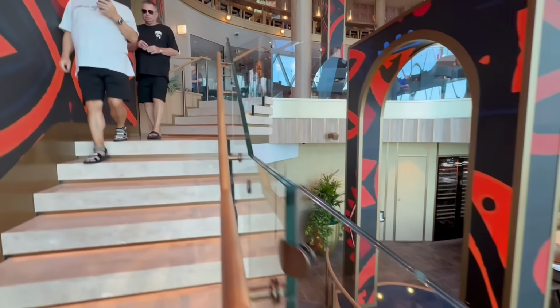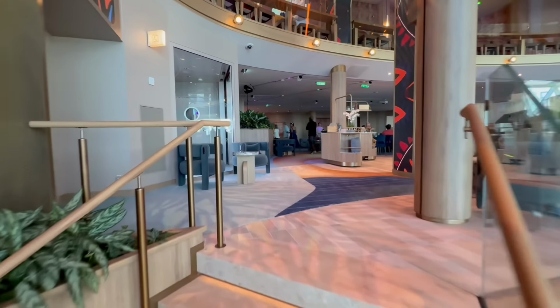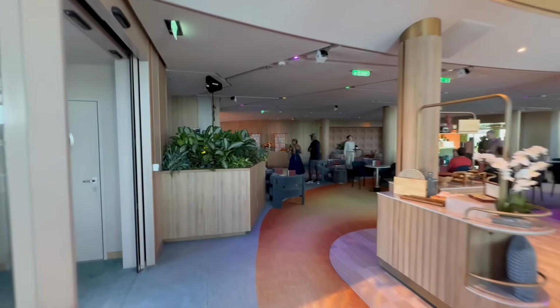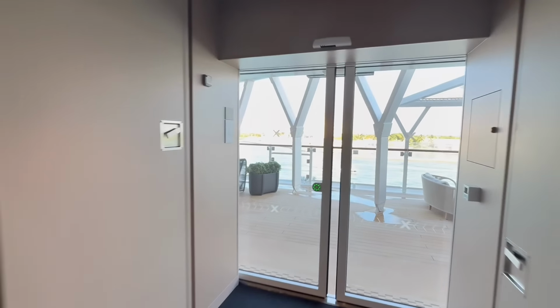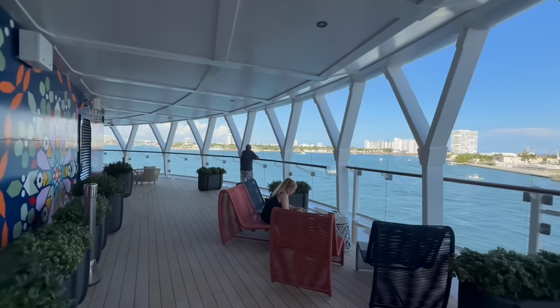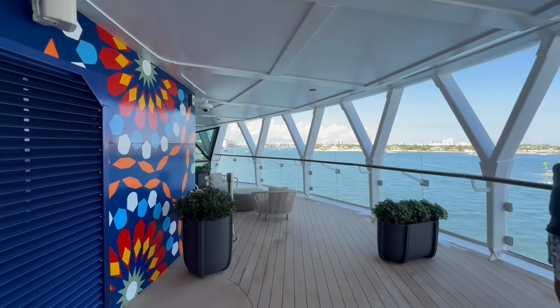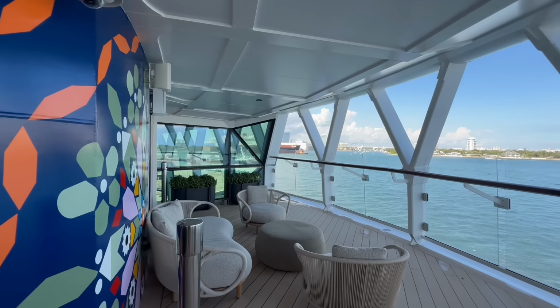Moving on over into the rest of deck 5, we're going to go forward. As I said, this is the aft area, but we are going to move forward into the rest of the ship and see kind of how this ship differs from the rest. To start, I'm going to show this little outdoor area. This is another area for anyone that needs to take a smoke, can come out here, smoker's area with a nice lounge space in the back as well.